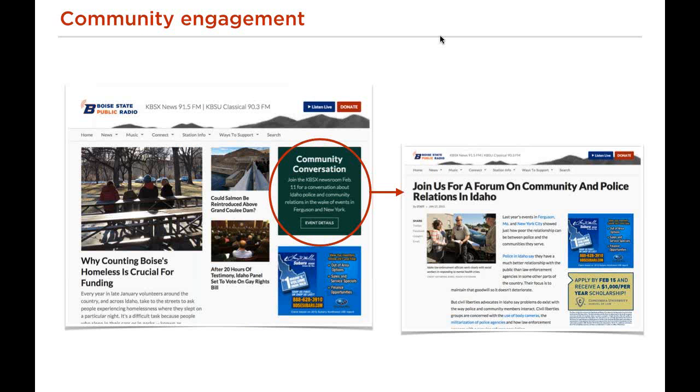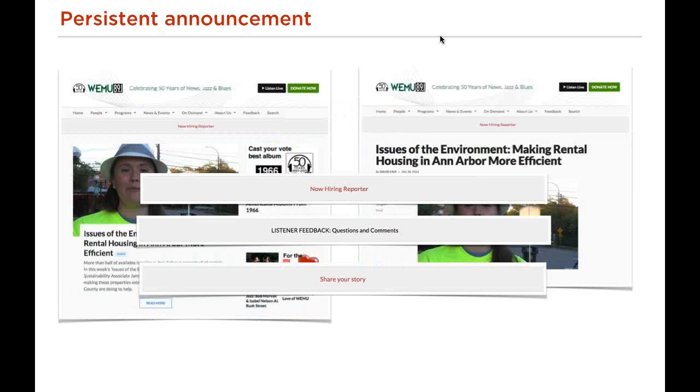This is a promo block, the community conversation, so driving community engagement, or an event, basically. And the persistent announcement, this is neither the promo block or the curated news block, so it's a different thing, but it's something that persists across the entire site. So some stations use this for things like announcing pledge. It doesn't provide image or very many graphic tools.